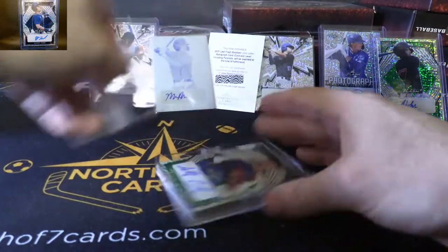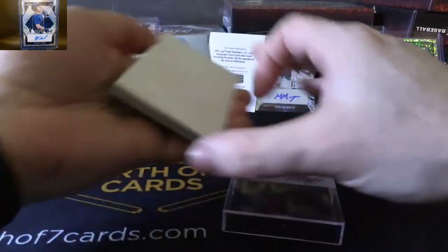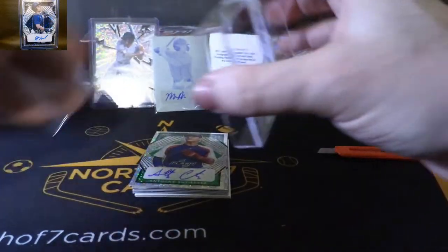Oh, I did not get that side well. Oh my God, they all came out this time. Success.